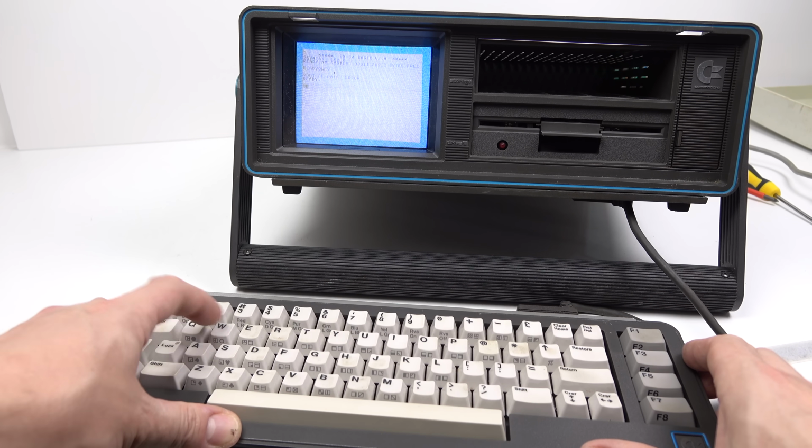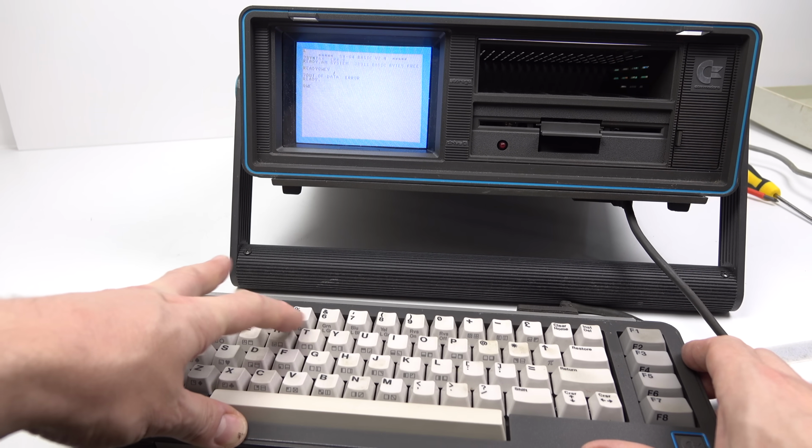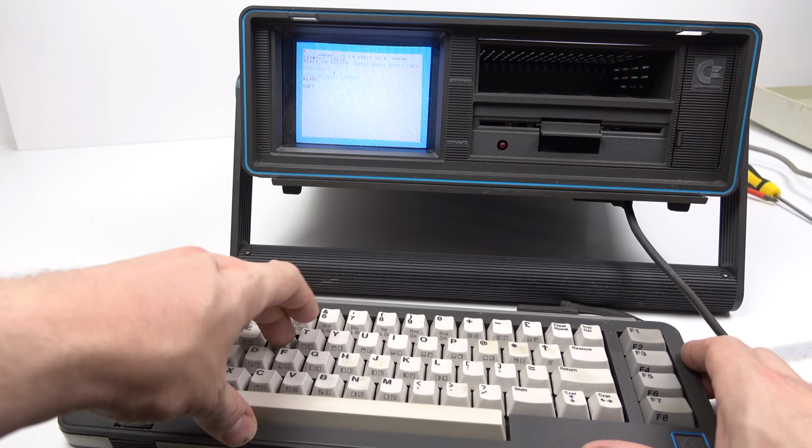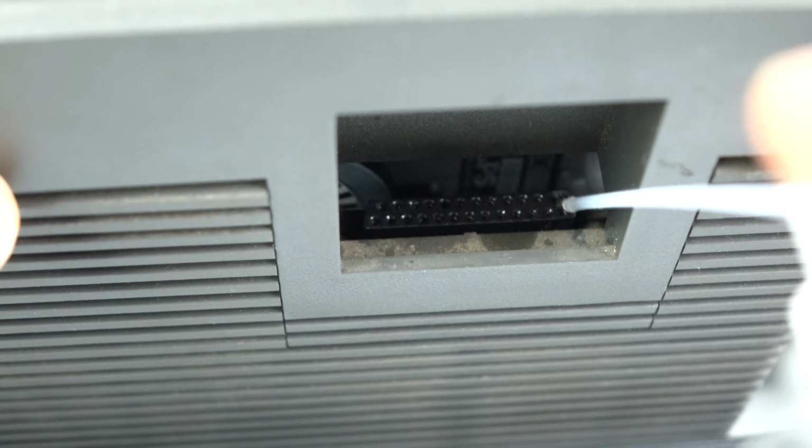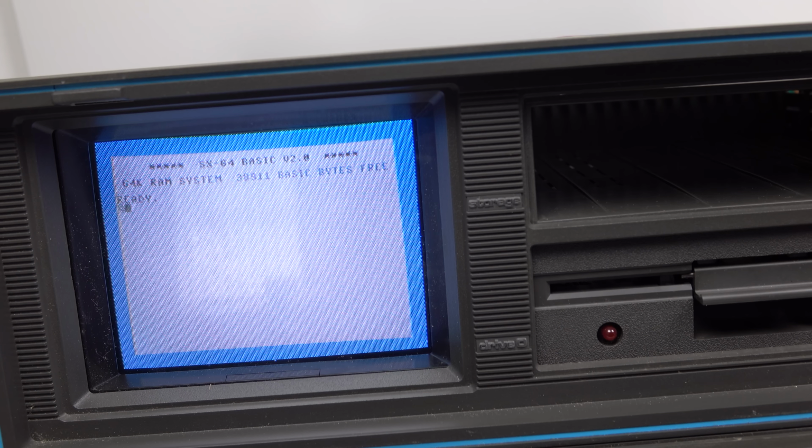We've got a keyboard that sort of does most of the letters, although not all of them, so at least something's going on. Get the contact cleaner out. I always use contact cleaner on everything, it's so useful. Spray that on that connector, then put the keyboard plug back in again. After letting it dry, I suppose. I'm not too sure. Again, bad advice. But look, it works. The keyboard works. We've got all the letters displaying now, so that's brilliant.